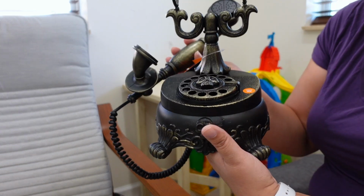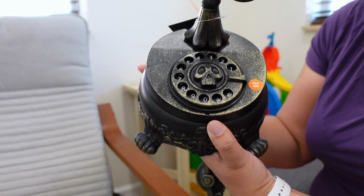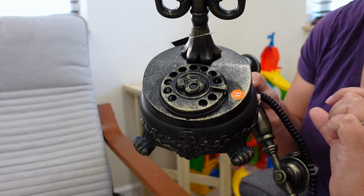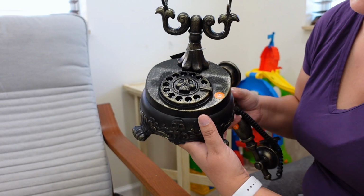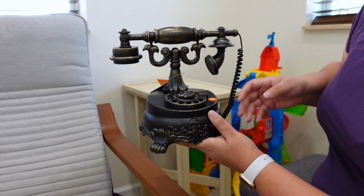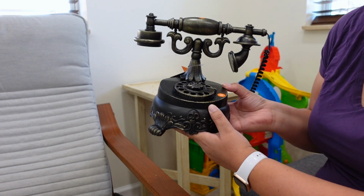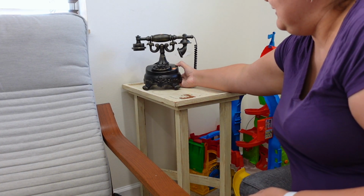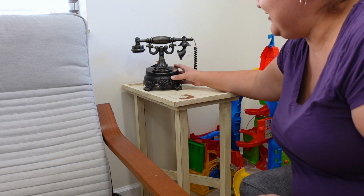Isn't it cute? And it actually works. Look, I love this thing. It's so cute. The boys have been running away from it. It's hilarious. It's perfect for here.